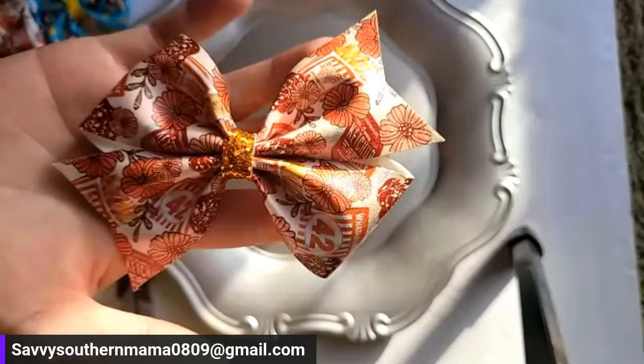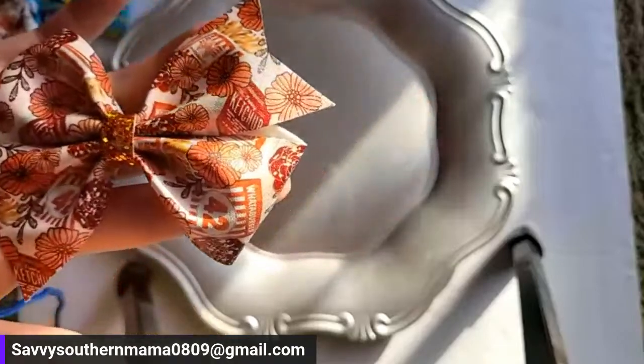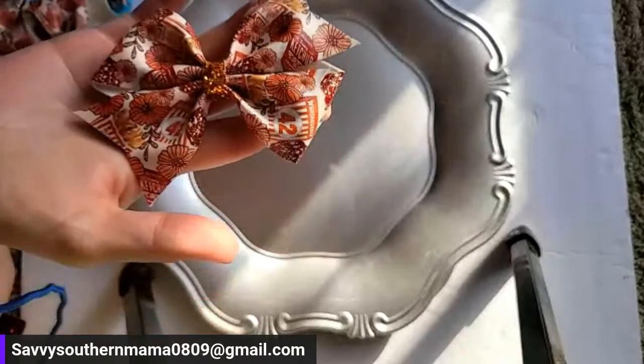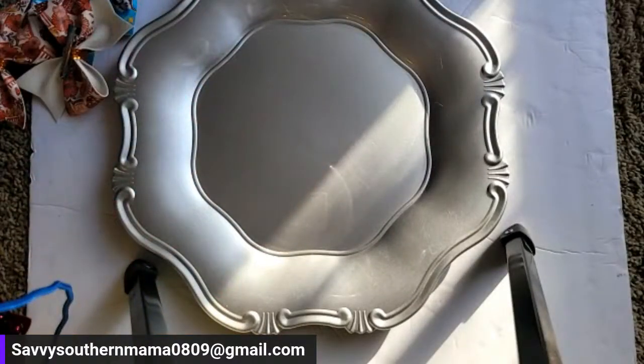Looney Tunes, please, and send it to Kim. Wait, who am I sending this Looney Tunes bow to? Leslie, gift alert from Leslie to Kim. Okay, I thought we were sending that one to Deb.